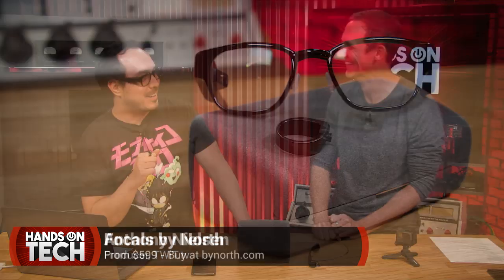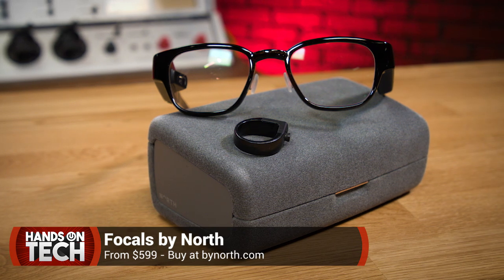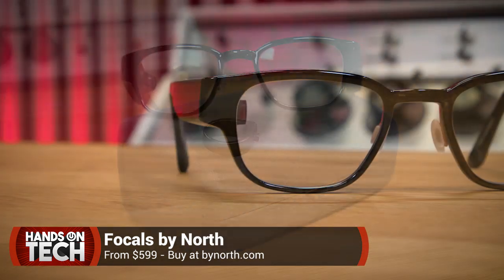It's been 6 years since I actually wore Google Glass with any amount of seriousness, so I'm gonna go ahead and take them off because it's time to anoint a new dominant wearable on our face. Anthony Nielsen, intrepid producer of Hands on Tech. Well, yeah, what are you wearing? These are the Focals by North, and originally we were thinking about having you review them, but initially you needed to get your face scanned to get these fitted, and you were too busy.